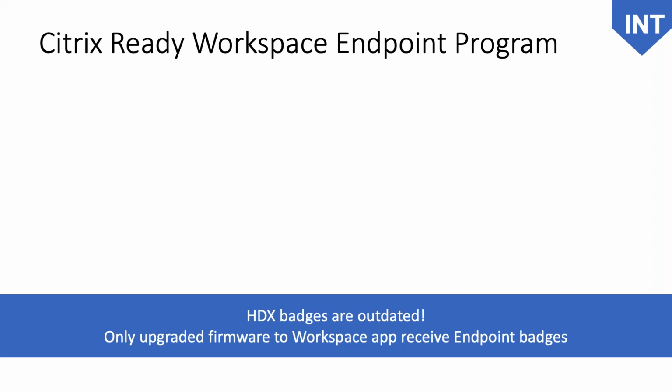So the Citrix Ready Workspace Endpoint program, which we have created as a sub-program within the Citrix Ready program, is exclusively for thin client vendors. As I mentioned earlier, the vendor product undergoes a robust verification process. They are classified into two levels: Citrix Ready Standard level and Citrix Ready Premium level.